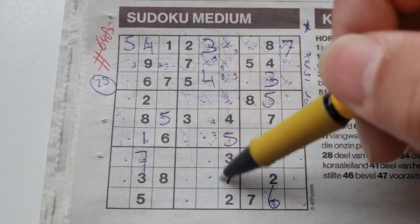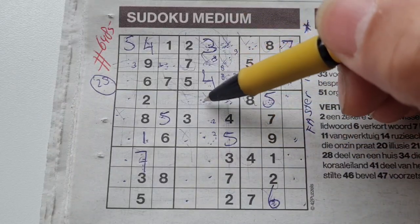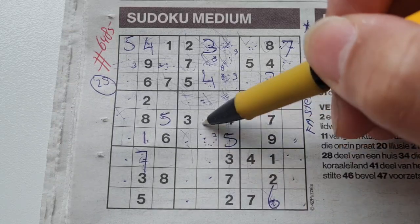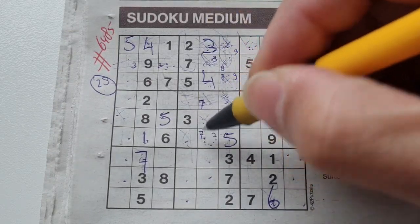7 in this column, 7 in the last column, 7 in that column. So in the column between, in the middle column, only 3 places left for the 7: here, here, or there. We see a 7 in the middle row, no 7 there. So the 7 could be here, could be there.